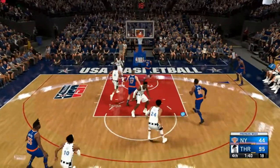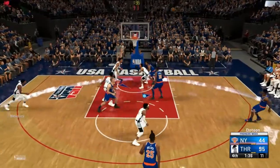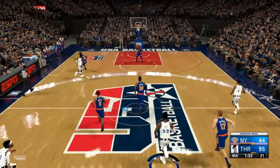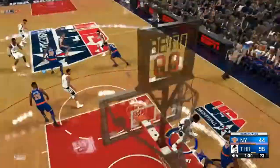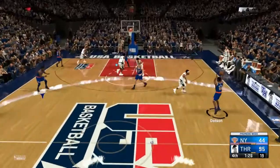Here's Smith. To the right side. Here's Dotson. Off target from three-point range. He's not the guy that you want to give a wide-open look from three-point range. They're lucky that that one doesn't cost them.